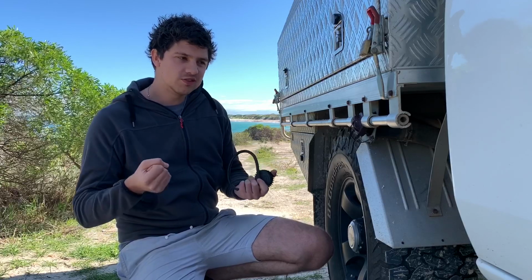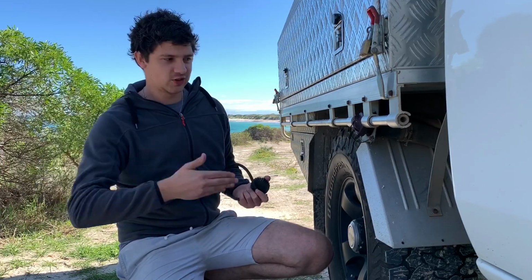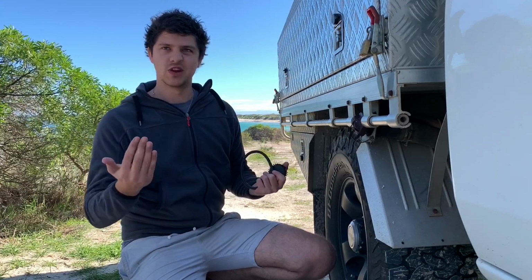15 PSI. I know a lot of people run 10 to 12 on the beach, but for me, 15 PSI gives me a bit of wiggle room where I can still feel if the track's getting boggy, and if I start running into trouble, I can then drop down to 12 or 10 and back out and find another route. Whereas if I was already at 10 and then I get bogged, I haven't really got anywhere to go from there. But that's just my personal opinion anyway.